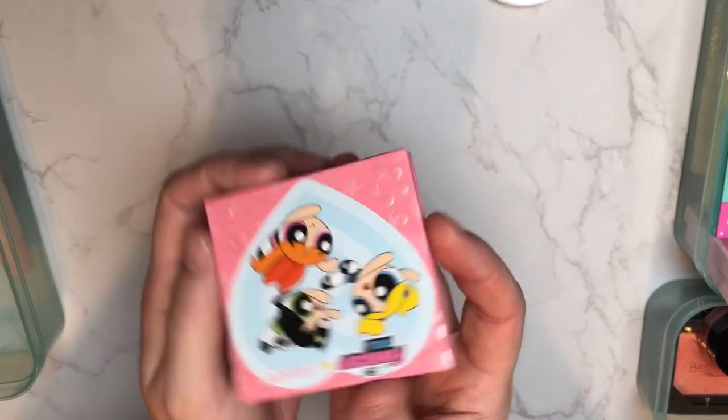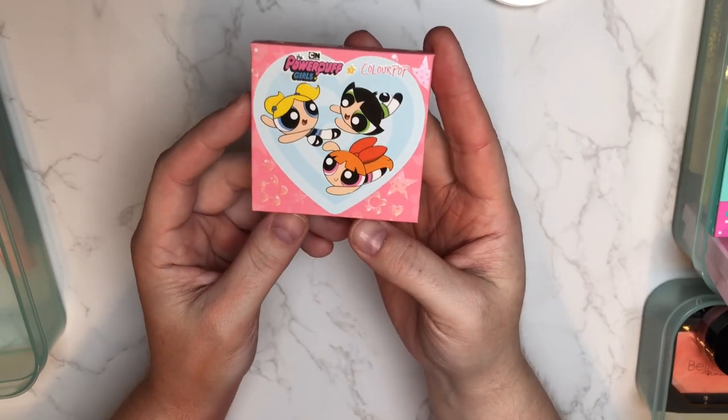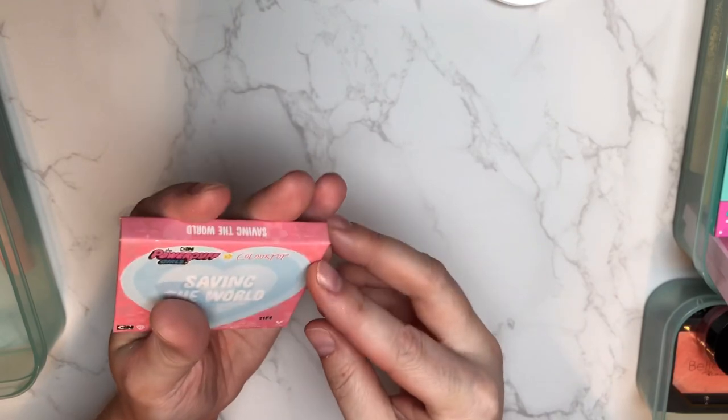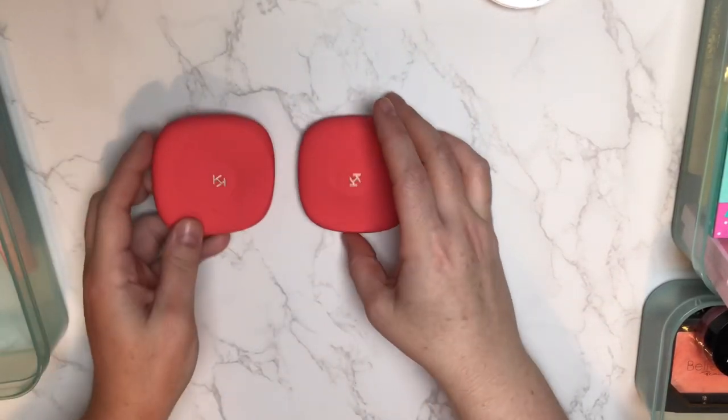And look how cute this packaging is. I'm showing you backwards. This packaging is so adorable. I love it, love it, love it. 21F4. That must be their batch code or something, huh? Then we have these two from Kiko Milano.